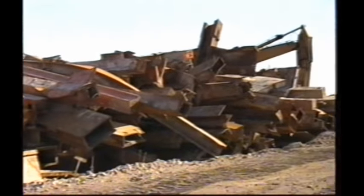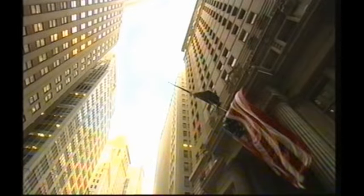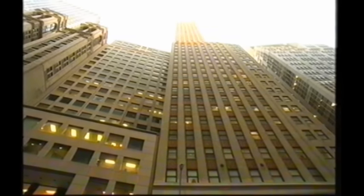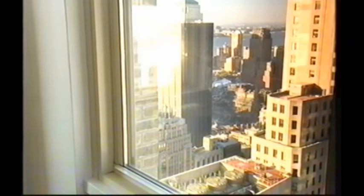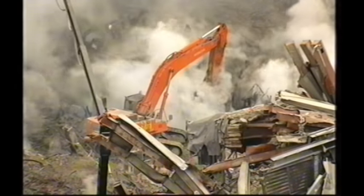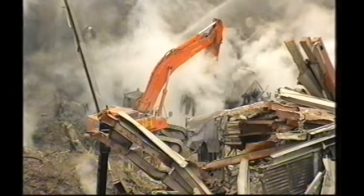The person who perhaps knows most about the World Trade Center is the structural engineer who built it, whose offices are in this building in Lower Manhattan. They used to have a commanding view of the complex, but now they overlook the biggest salvage operation New York has ever seen.